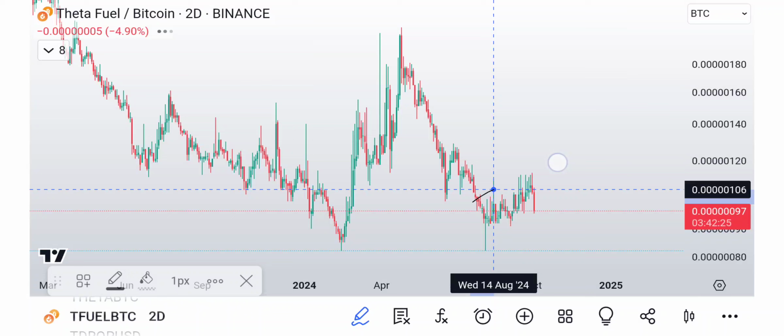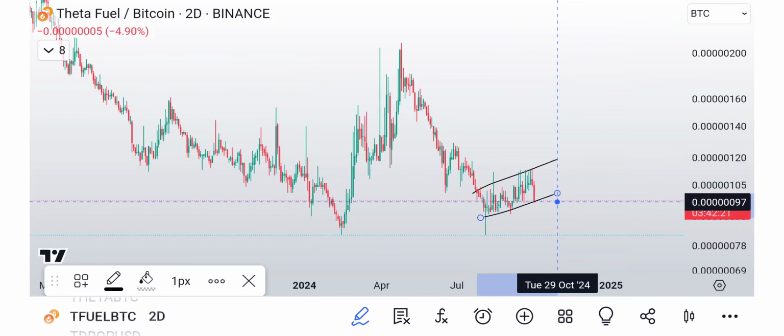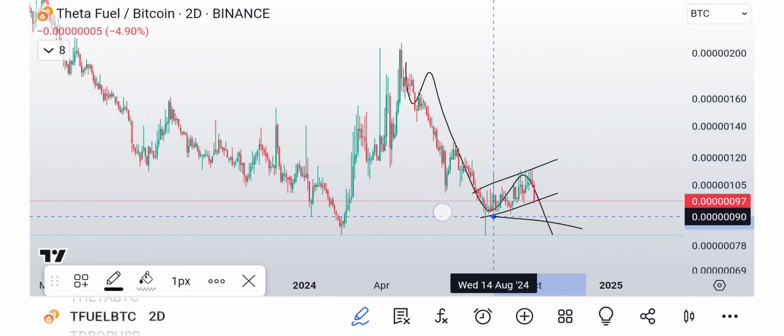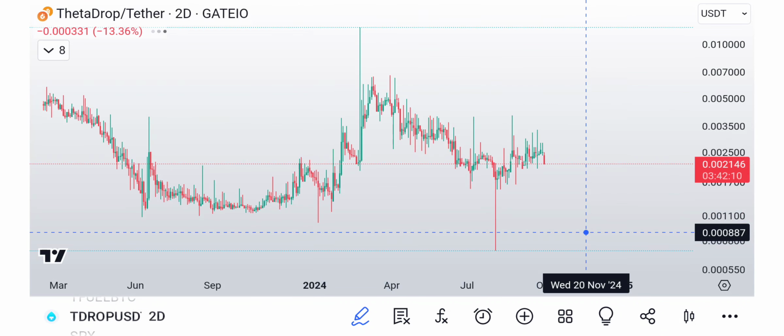So same thing with Theta Fuel versus Bitcoin. It's got that bear flag look to it. 1, 2, 3, 4, 5, perhaps. But either way, I think we're close.